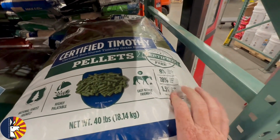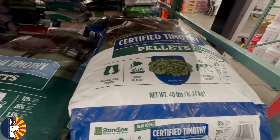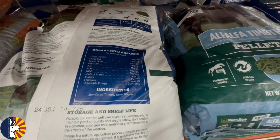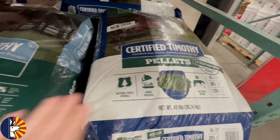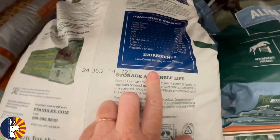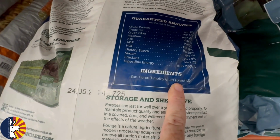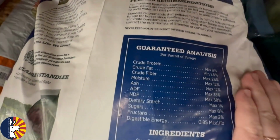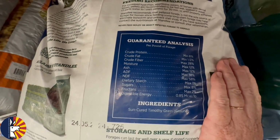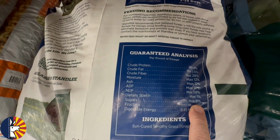I do like that Stanley has also started to put these little things on the front, but it is really important to read the back of these as well. So we flipped these Timothy pellets over here, and again, they're just these, and these are Timothy only. And what I do like about these is when you come back here to the ingredients, there's no binders, there's no fillers. It's just Timothy grass. And then, of course, there you have all of the analysis on there. We are low sugar, which is what we like.